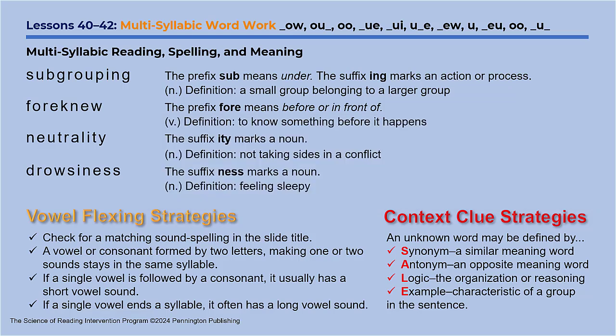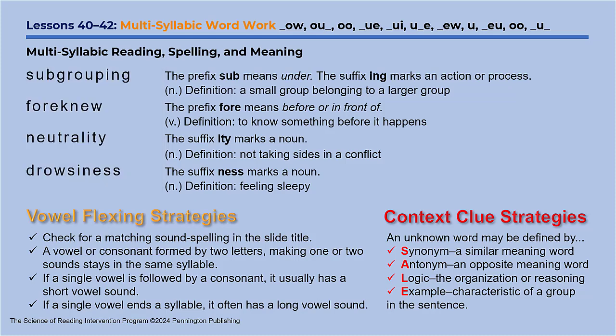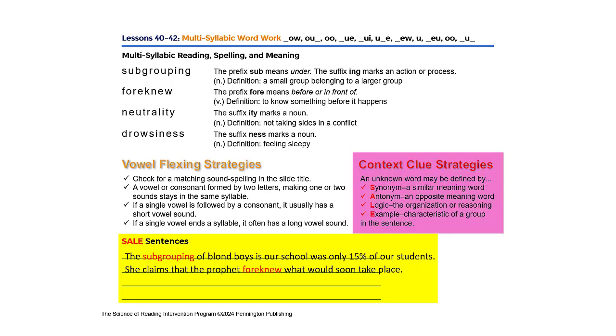Let's read the word together as you clap and snap the syllables. Clap the accented and snap or tap your knees for the unaccented. Hide the word. Now, spell the word out loud, pausing after each syllable. Read the word definition. Write the word in a sentence that shows its meaning, using one of the SAIL context clue strategies.